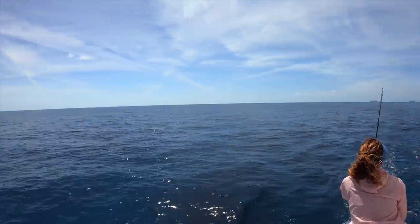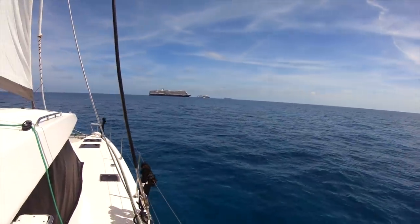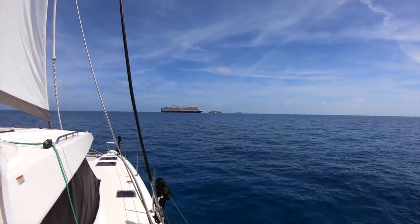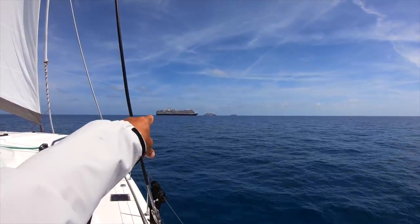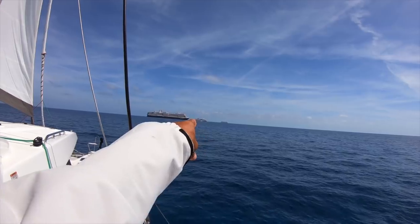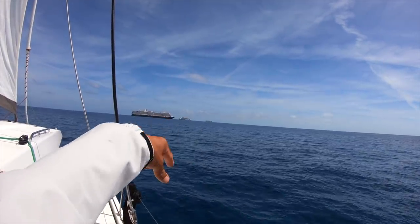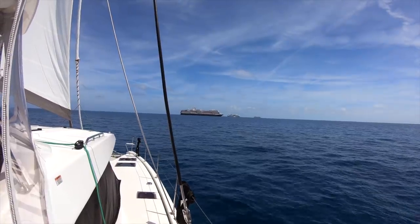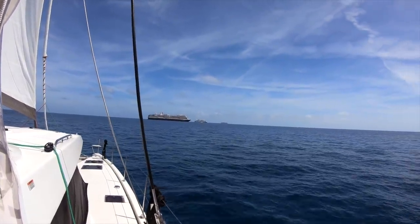Fish on the hook. We need to manage the rest of the cruise ship fleet. This is from the Holland America line. Those are two Celebrity cruise ships, and then I don't know, there's even another one way out there. And it just keeps going. They're just parked everywhere out here.